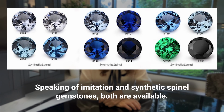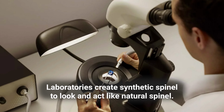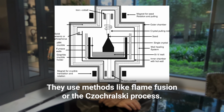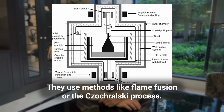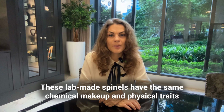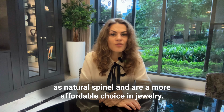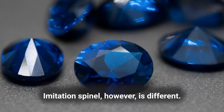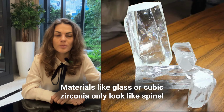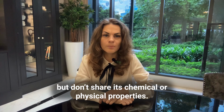Speaking of imitation and synthetic spinel gemstones, both are available. Laboratories create synthetic spinel to look and act like natural spinel. They use methods like flame fusion or the Czochralski process. These lab-made spinels have the same chemical makeup and physical traits as natural spinel and are a more affordable choice in jewelry. Imitation spinel, however, is different. Materials like glass or cubic zirconia only look like spinel but don't share its chemical or physical properties.